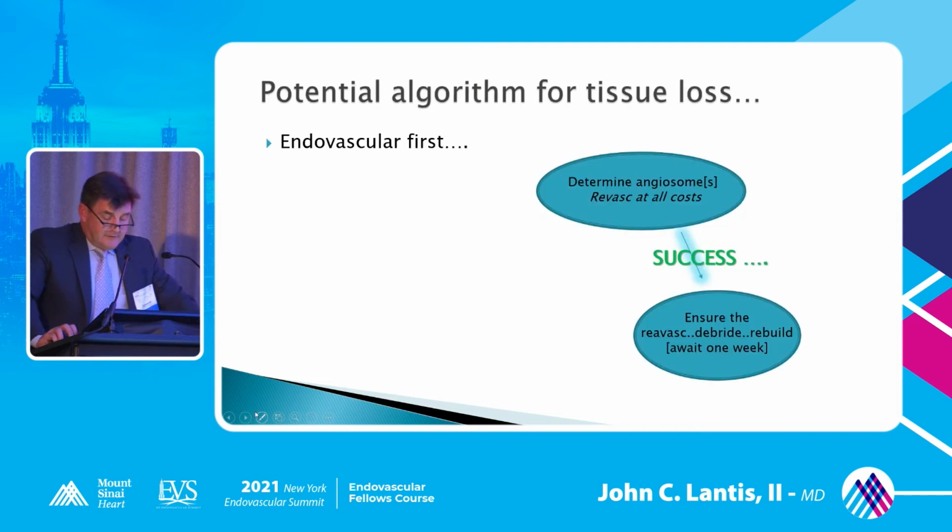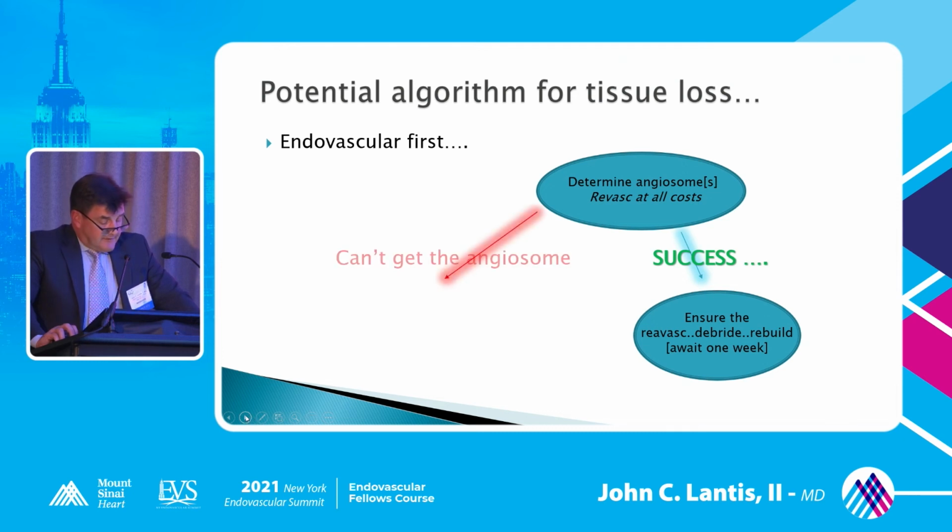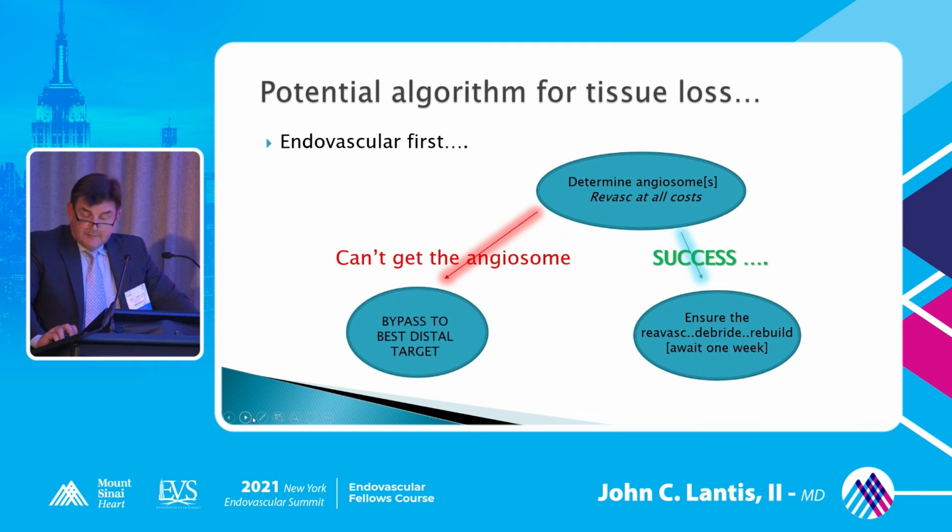So endovascular first, determine the angiosome, revasc at all costs. If you have success, then you can debride and rebuild that critical limb ischemic wound. If you don't have success, possibly you can't get the angiosome, it is a time that you might want to think about bypass to the best distal target.